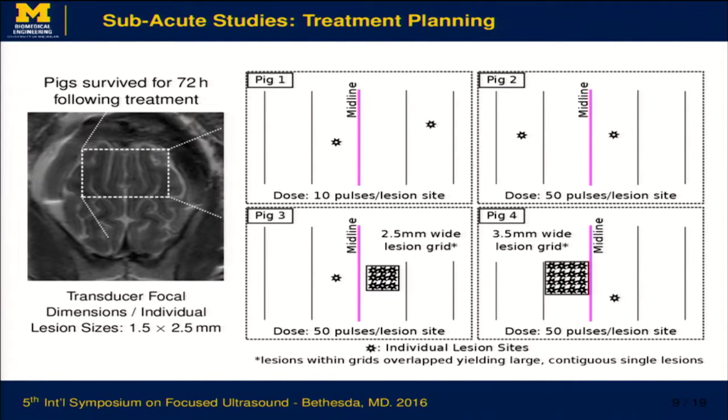Those were the results from some acute studies, but we also did subacute studies to look at the response of these animals to histotripsy at 72 hours, to monitor for things like edema and swelling and effects that might not emerge in the acute phase. We treated four pigs, looking at what the response to single lesions was at low or high doses. We also put in larger lesions to see if they responded any differently to larger lesions versus small lesions.